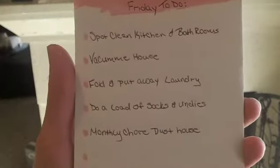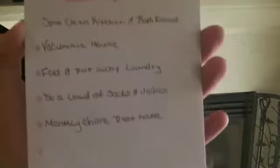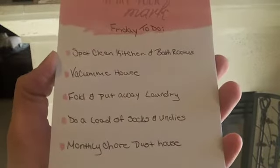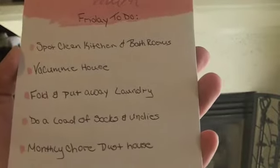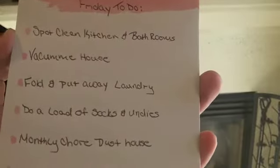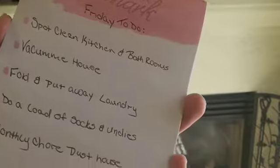Okay, so I just wanted to show you guys my little list that I write down on this notepad. I'm getting low on paper, but I think I have a new one back in stock. So there's the list. Today is Friday, so I usually do a little bit of a spot clean on Friday because I like to have a somewhat clean house going into the weekend. And then usually my major cleaning day is Mondays. So let's go ahead and get started.